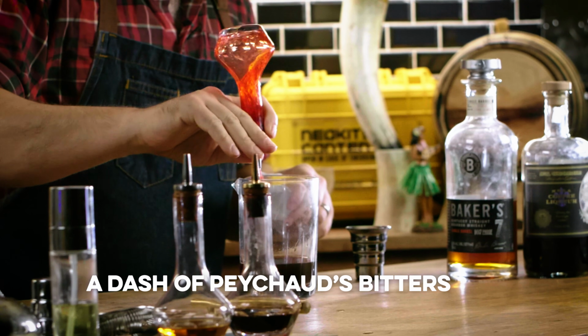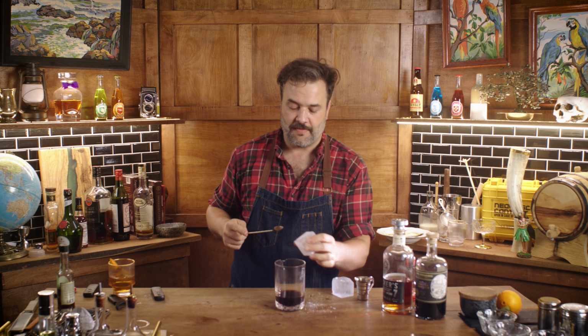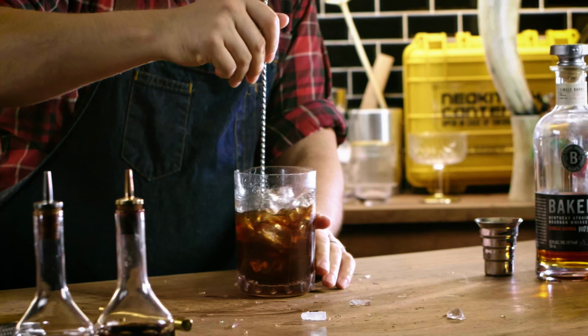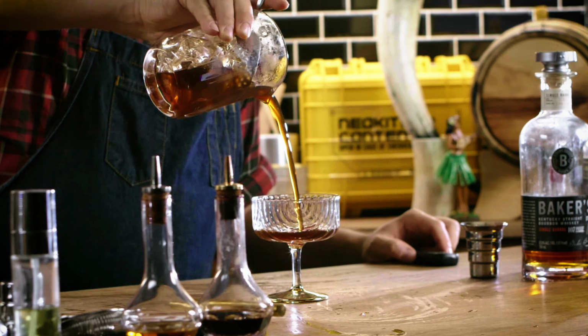And actually, you know what? I might add 1 more dash of Peychaud's just to compensate for the increased volume. So 1.5 ounces of each and then 3 dashes of Peychaud's. Get some cracked ice into here. We'll do this one in the stem. Yeah, we'll serve this one up. Let's do that. That'll be fun. Just change it up a little bit.